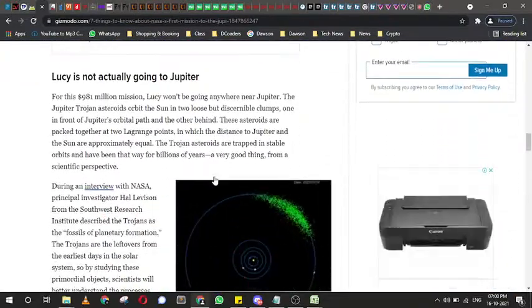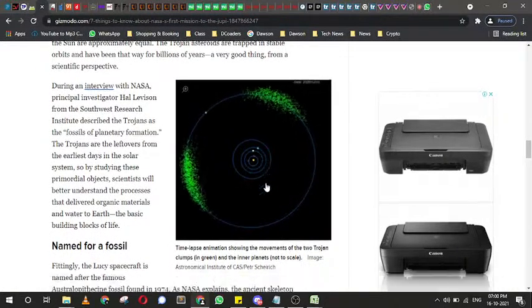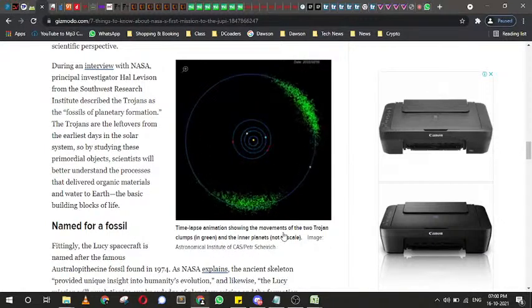So Lucy is actually not going to Jupiter. So you can see the asteroid image here. This is the time-lapse animation showing the movements of the two Trojan clumps in green and the inner planets, not to scale.